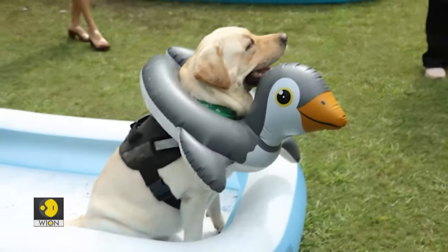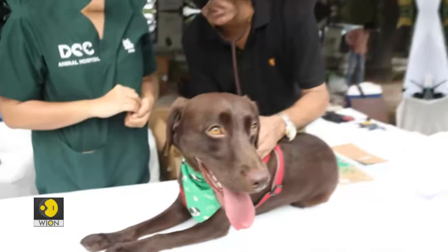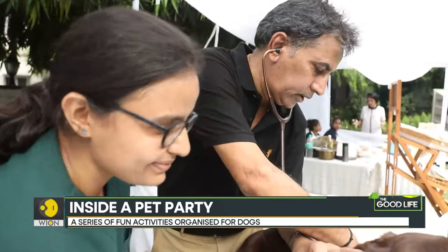Besides hosting a series of fun activities for the four-legged attendees, the event also partnered with one of India's leading pet care chains to tend to a dog's basic health needs.